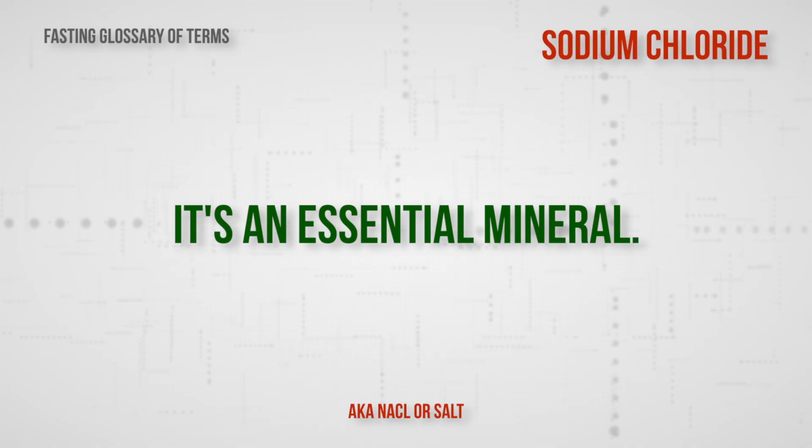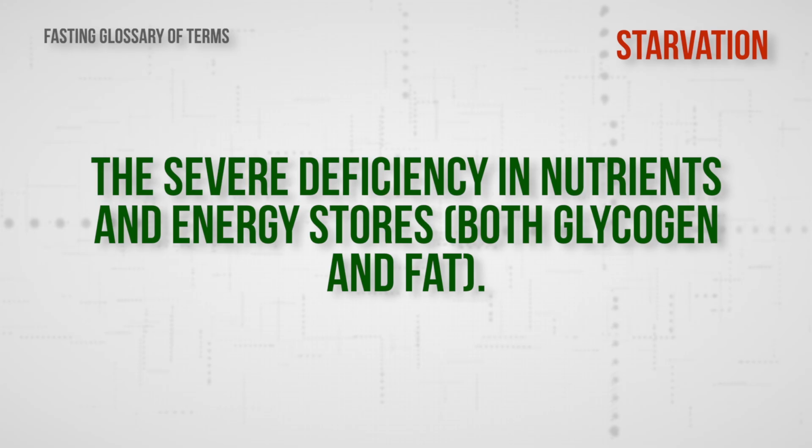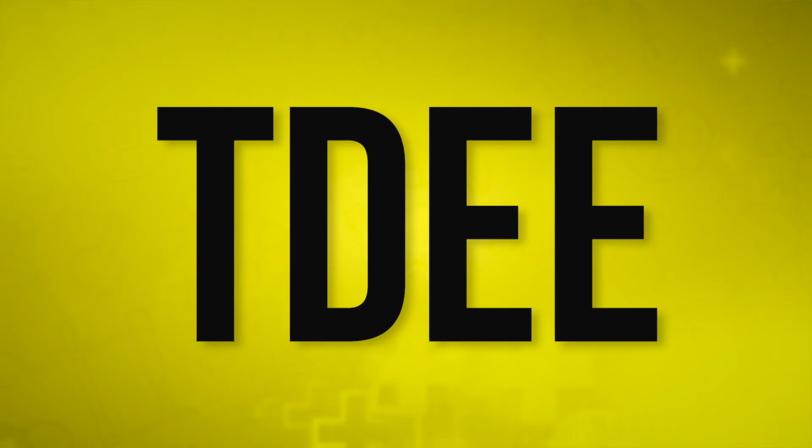Sodium chloride, also known as salt. Probably the most important mineral to be mindful of during an extended fast, along with potassium, magnesium, and calcium. Starvation. This is the severe deficiency in nutrients and energy stores, both glycogen and fat. Fasting is different than starvation so long as the body has plenty of fat stores to last through it. Individuals with a BMI under 18.5 should probably not consider any forms of fasting or time-restricted feeding.